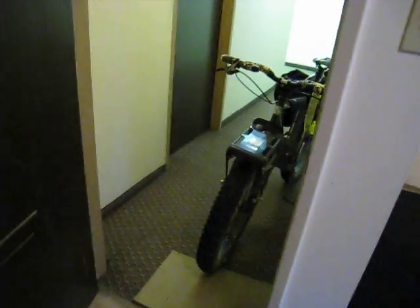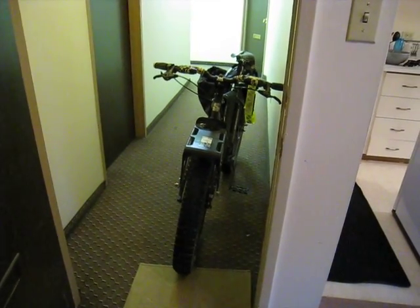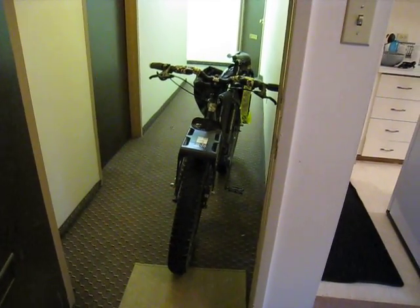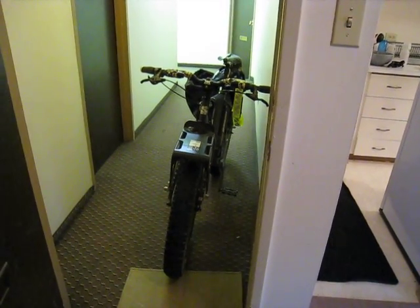Out in the hallway we have the Pugsley. That's where bikes that are dirty and wet stay until they dry off and I can bring them in the apartment. I should have a runner underneath it to catch all the slop so it doesn't go on the carpet, but my hallway carpeting isn't awesome, so I haven't bothered yet. I have to go get one of those.